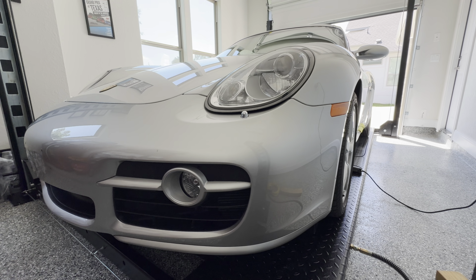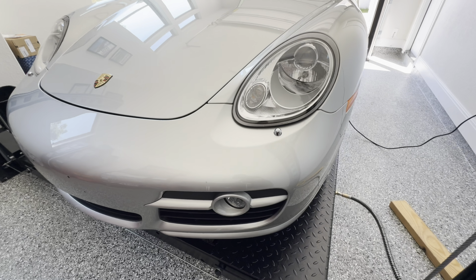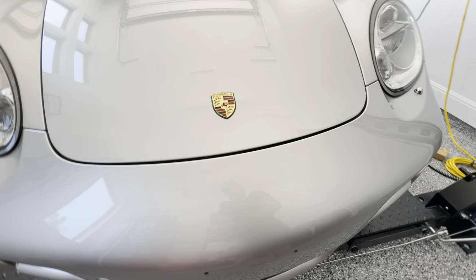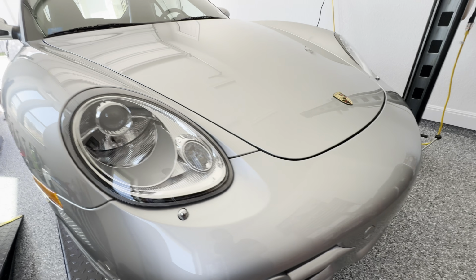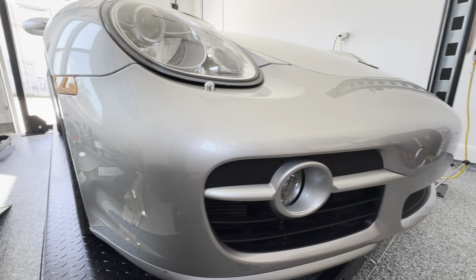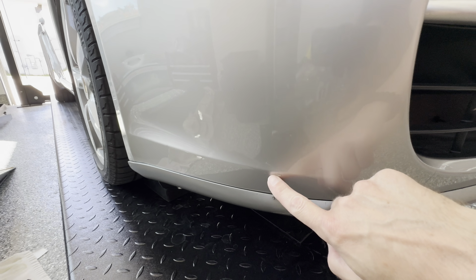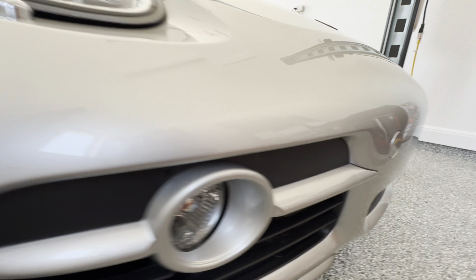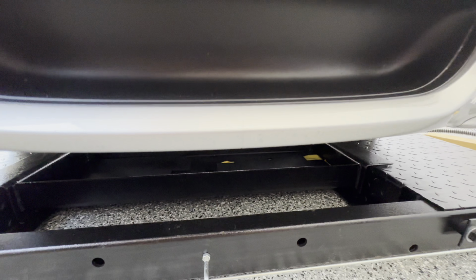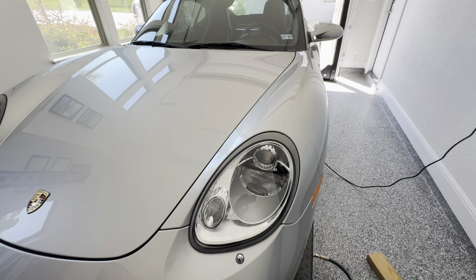Let's start off with the front end of the vehicle, which is 100% covered in Expel paint protection film. Again, the full front bumper, the full hood, the full fenders. Car is in amazing shape. A few small cosmetic imperfections. Even with paint protection film, you're going to get a few rock chips here and there. One to call out here would be on the front bumper. Some very small rock chips along the lower here. But again, very, very clean car.